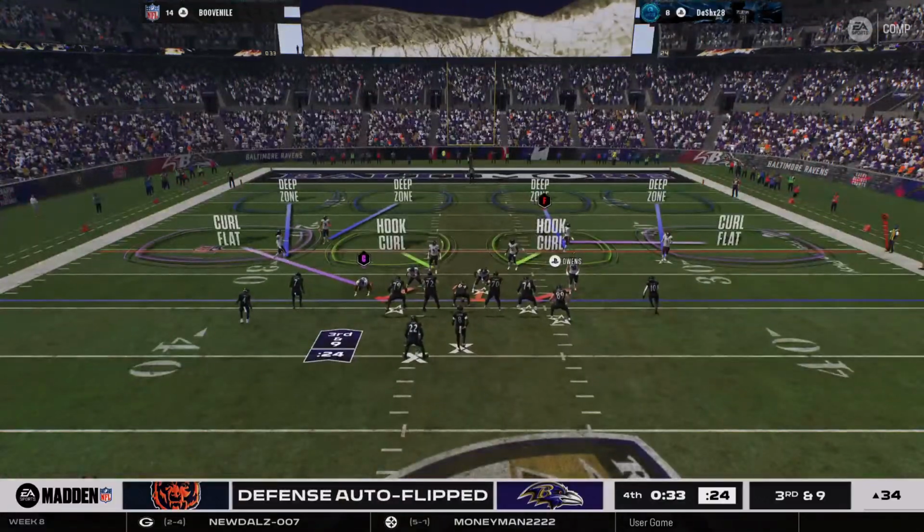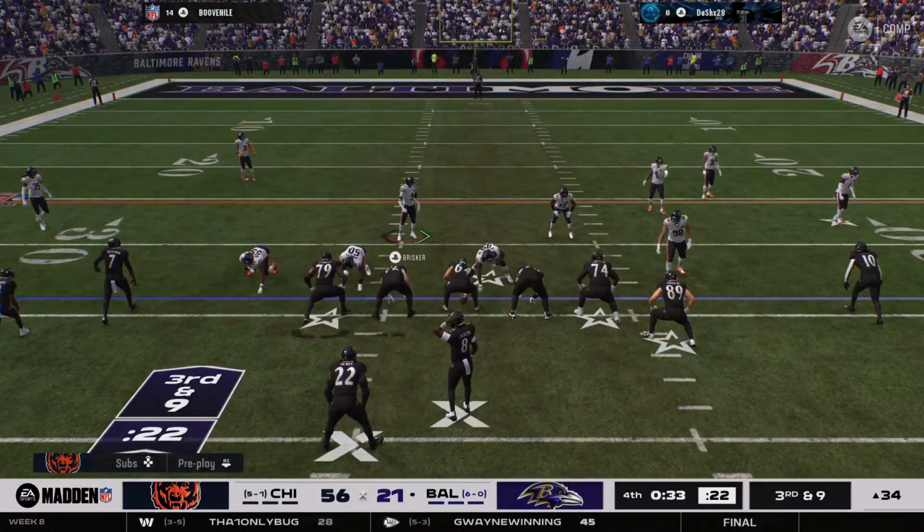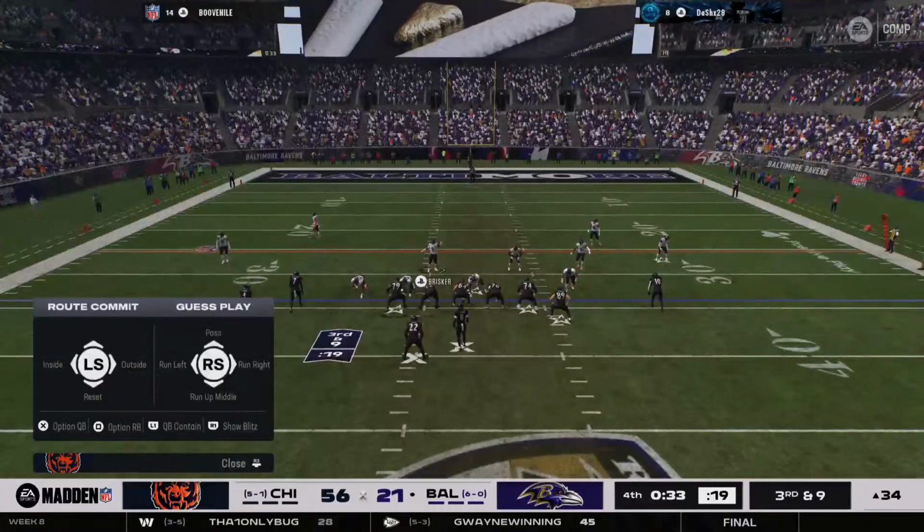Got to get to the 26 for a first. This is 3rd down. Sit hard. Right shot. Sit hard.